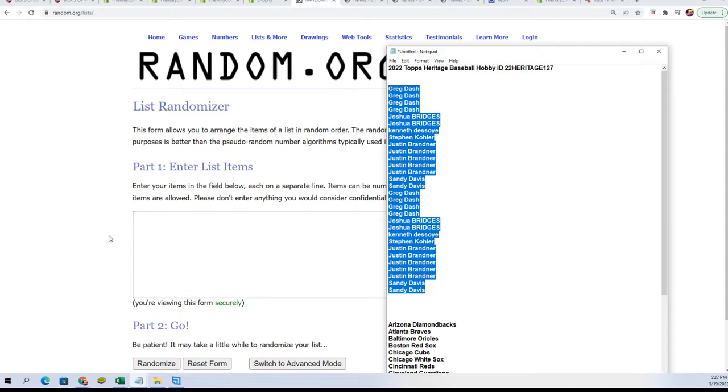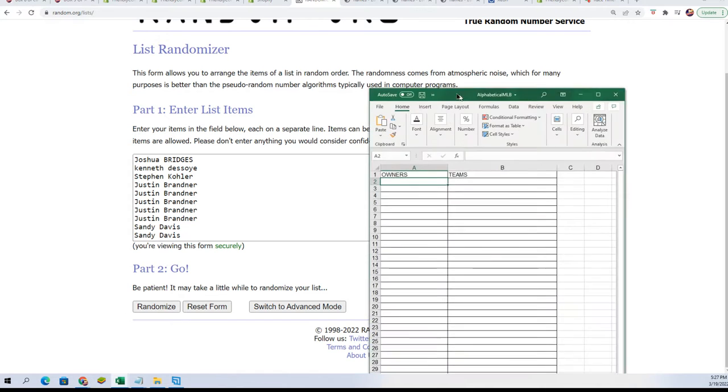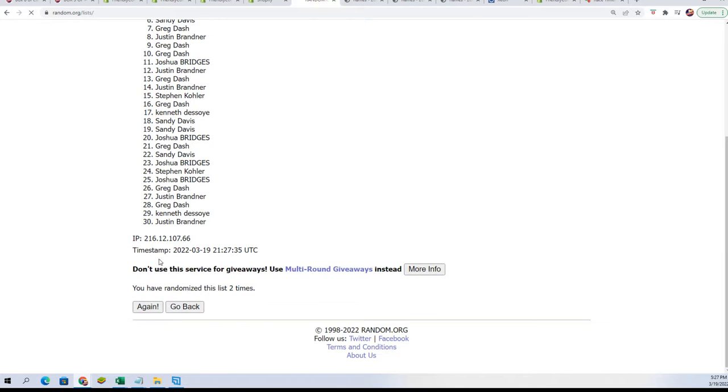Hey, man. Just got here a few minutes ago. Pretty stoked up about Heritage and the coins and all this good stuff going on around here. We're going to random each list 7 times and stack the lists up side by side. So here's lucky number 7.